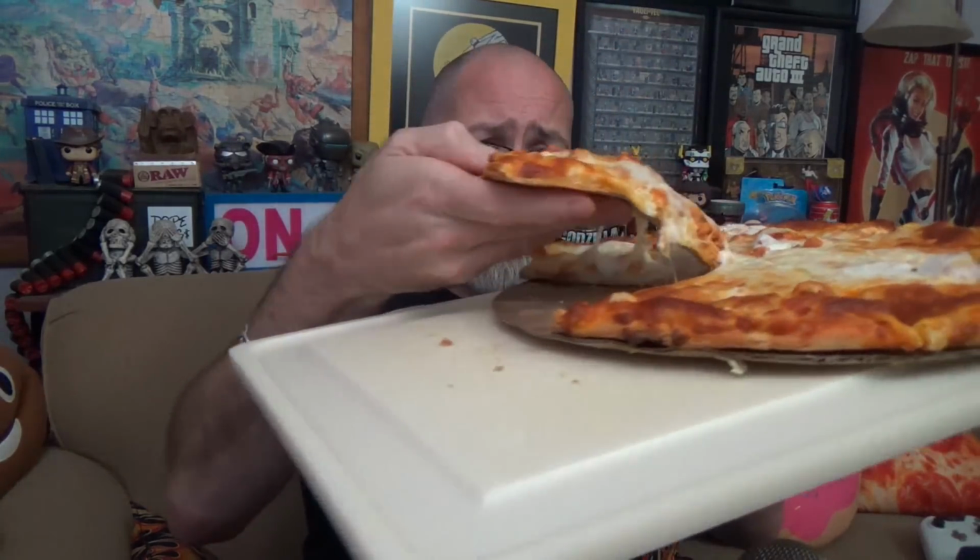Let's put this down so I can grab a slice and show you how thick the slices are. Oh yeah, before I do that, let me show you how stretchy this cheese is. The mozzarella and the gorgonzola, nice strings of cheese going on here. Let me just flop that back up on top there. Some chicken went off with it. All right, and there you go. You can get a good look at how thick the crust is.